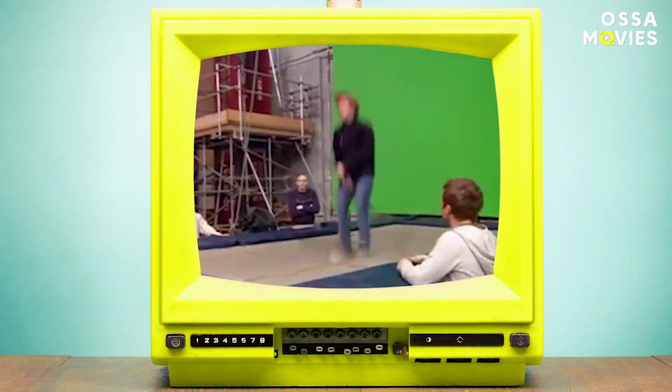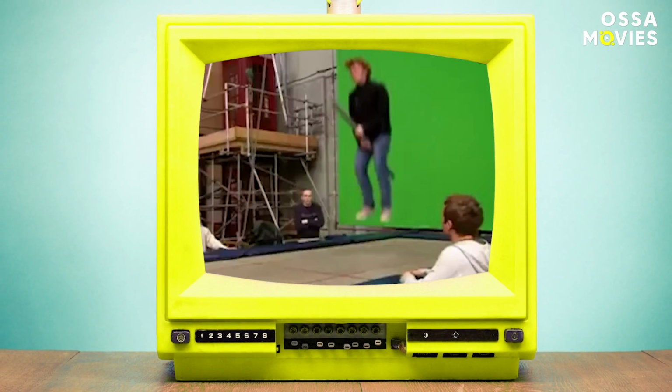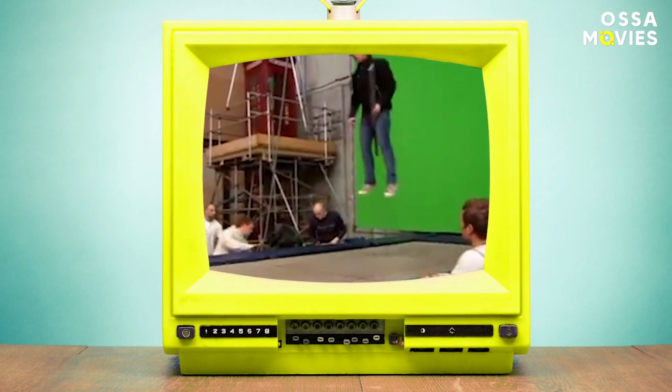It just gets harder because they put you in this harness, right? And you're on these like bungee springs. Okay. I don't know if you're going to be doing.